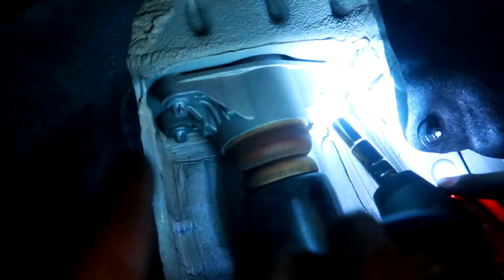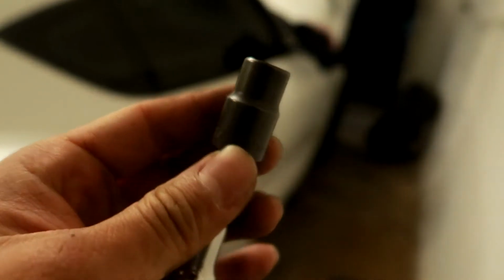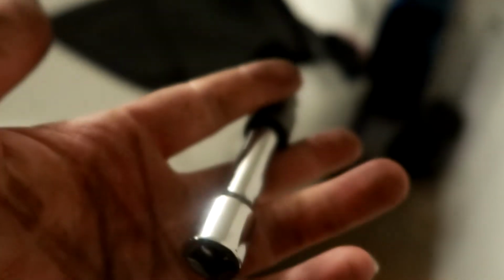Next thing you're going to do is remove those bolts up there. So there's 1, 2, and 3, and all you'll be needing is this guy right here, which they call the 12mm E-Torx screw. So it's not a normal 12mm. We got this from AutoZone. It's kind of like a star shape. So got that, and then just put it on your 3/8 gun and take it off. Alright, so pretty much just like that it came out.